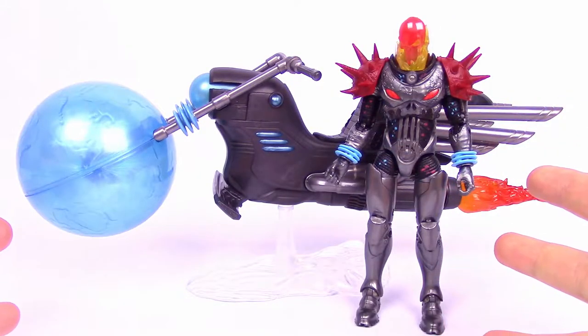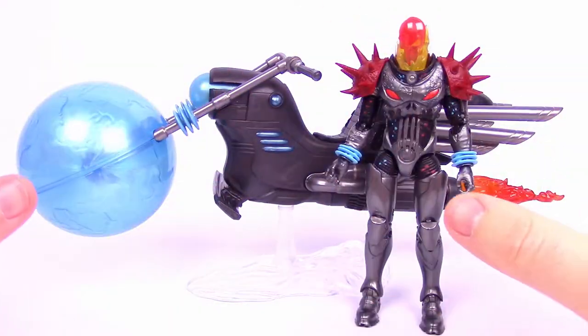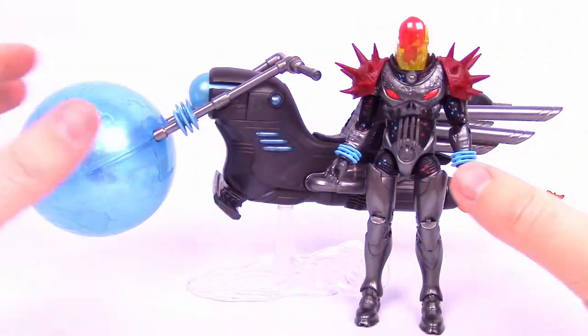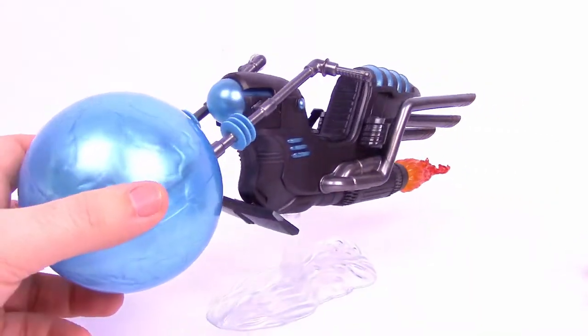So this Ghost Rider, as you can see, looks amazing. The bike is awesome, the figure itself looks amazing. This is probably just one of the coolest Marvel Legends I've ever seen. This thing is ridiculously cool. Well, let's go and start with the bike first, I guess, just to kind of get a quick overview.